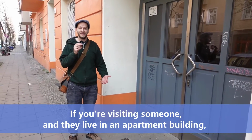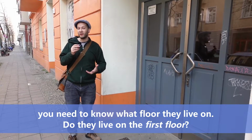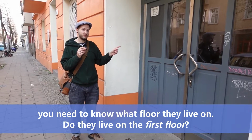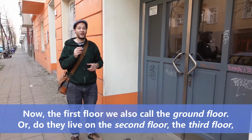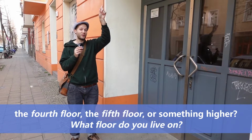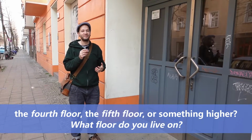If you're visiting someone and they live in an apartment building, you need to know what floor they live on. Do they live on the first floor? Now, the first floor we also call the ground floor. Or do they live on the second floor, the third floor, the fourth floor, the fifth floor, or something higher? What floor do you live on?